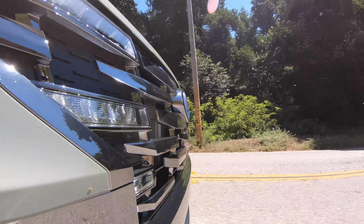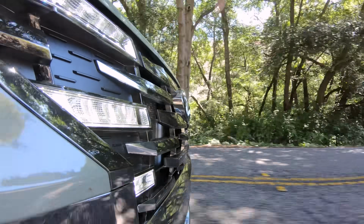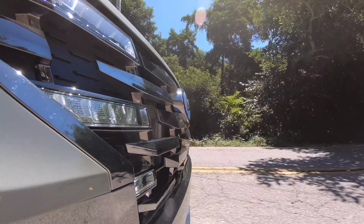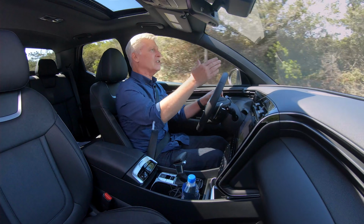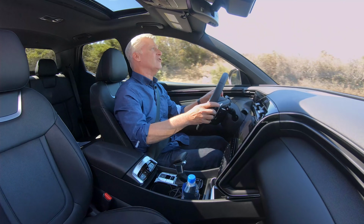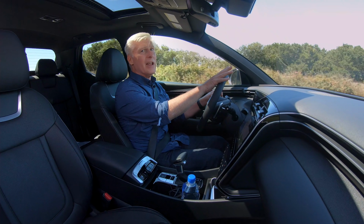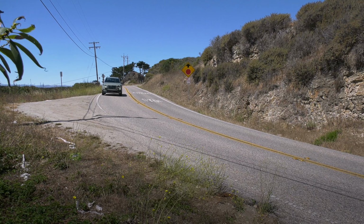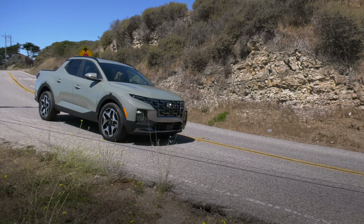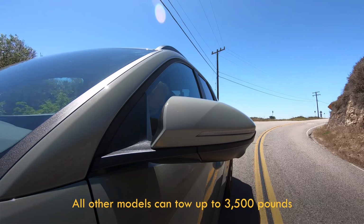This Limited is equipped with highway driving assist, which is one of the better mainstream semi-autonomous driving systems that you can get. It stays straight and true within the lines. It doesn't bounce around. It takes gentle corners very confidently and follows the car ahead down to a complete stop. Good stuff. A self-leveling rear suspension is standard. The all-wheel drive Turbo 4 models can tow up to 5,000 pounds, not bad.